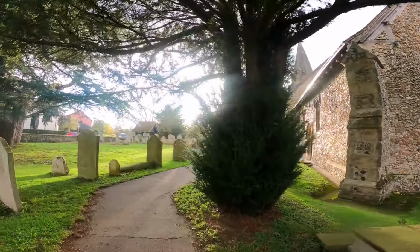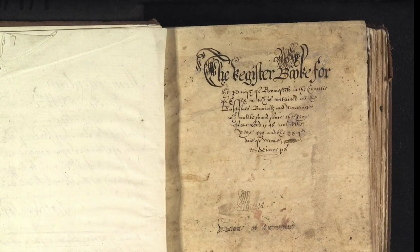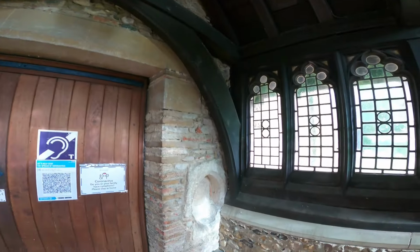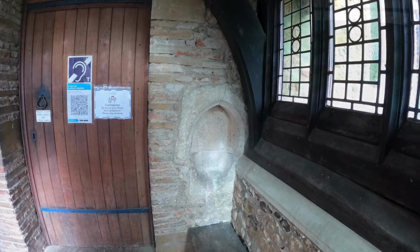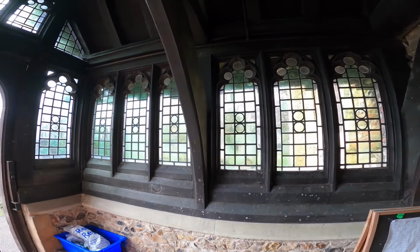The first page of the earliest register, now in the record office, is decorated with cadels and swashing and reeds. The register book for the parish of Brumfield in the county of Essex, in which is contained all the baptisms, burials and marriages which could be found from the year of our Lord 1546 until the year 1598 and the 27th day of May. The visitation of 1689 gives a depressing picture of what the church was like after the turbulent years of the Commonwealth. The smashed stoop in the porch is a lasting reminder of the dissenters and the destruction they caused across England.